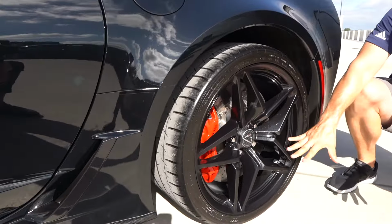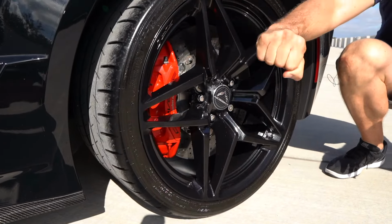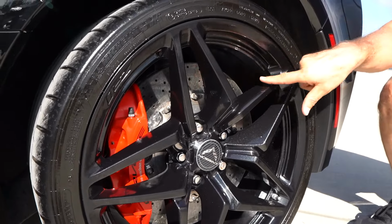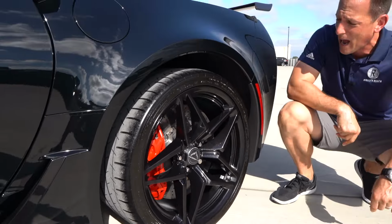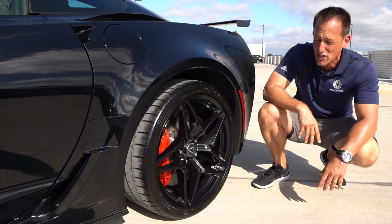So this is actually a 20-inch wheel, so it's 1 inch bigger in diameter. It's got the ZR1 logo stamped on there, as if Zora Arkus-Duntov did it himself. You have that carbon ceramic brake rotor, 2-piece rotor, massive calipers, even on the back. Gonna really just stop this Corvette on a dime and give everybody at the racetrack change, especially those Ford GTs.